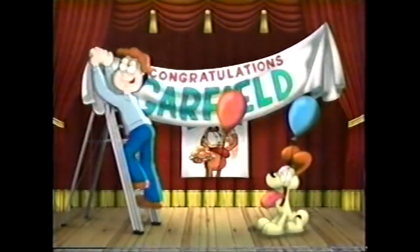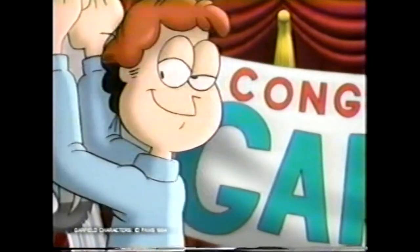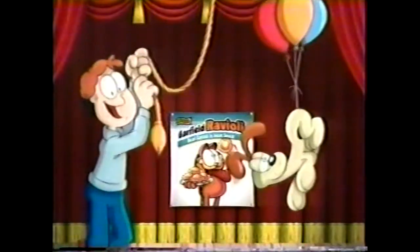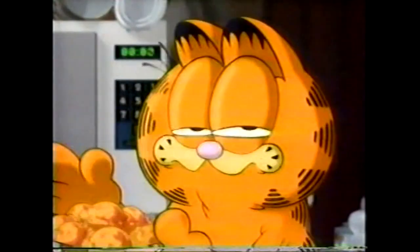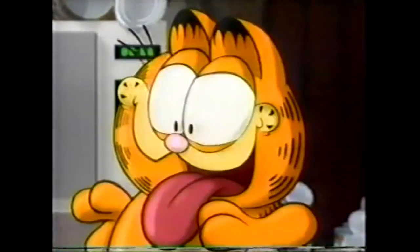To celebrate Garfield having his own ravioli, Garfield Round Ravioli, we're throwing him a surprise party with a year's supply. So after I show him these plump, meaty ravioli, we'll pull back the curtain and yell surprise. Garfield, this was supposed to be a surprise. Tell you what, fill this place back up, and I'll come back and act surprised. Garfield Round Ravioli, the only round ravioli in meat sauce that's Garfield approved.